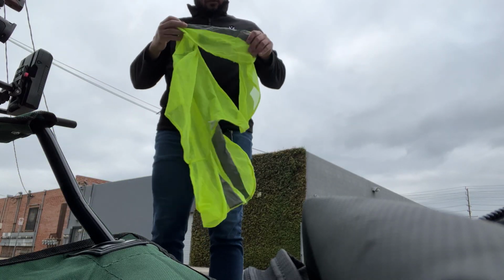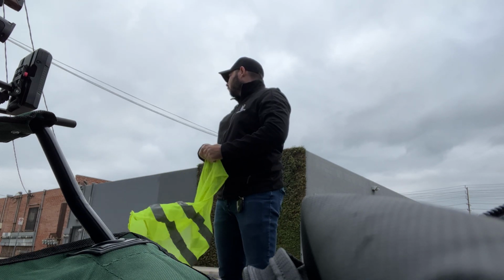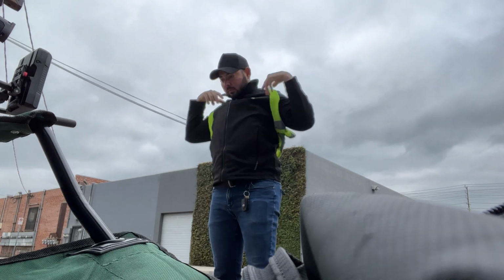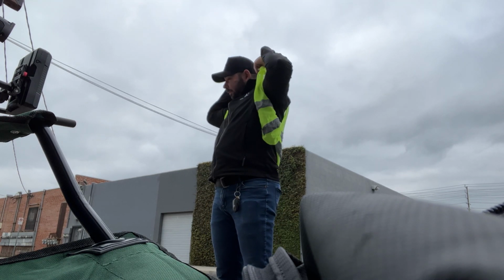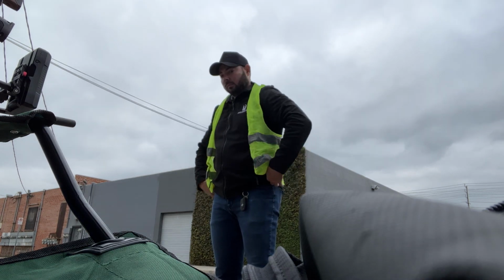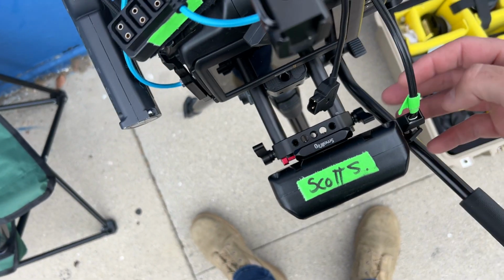So for this gig, we have to wear reflective vests because it is a construction site, and we have full PPE. Usually I bring my own stuff. I have my own vest, and then I also have protective goggles as well as ear protection because some of the machines are kind of loud.